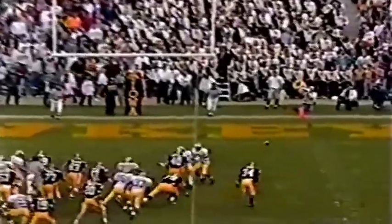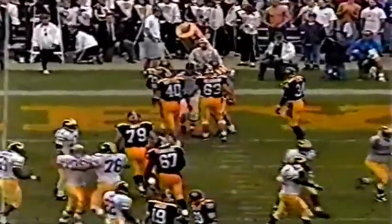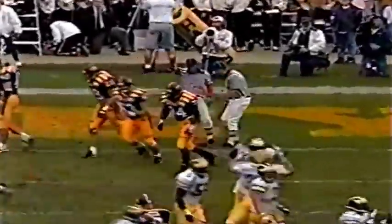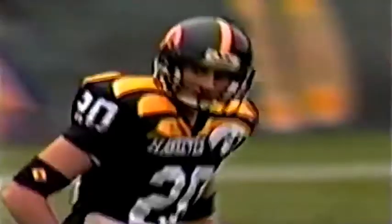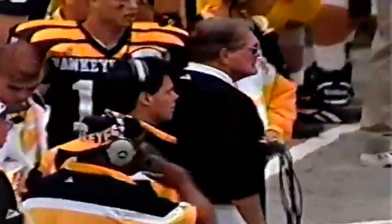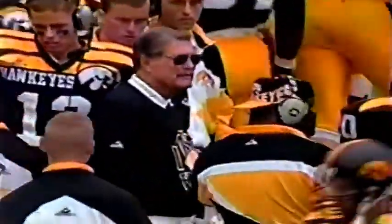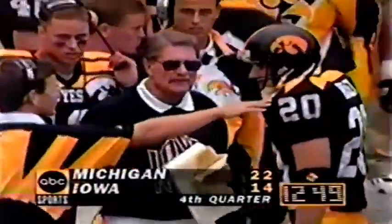Blocked. Field goal is blocked and into the end zone. That was a low kick all the way. A gopher could have blocked that one. Instead, it was a Wolverine and not a gopher, folks. Gopher blocked it. You believe that? 12:49. We'll be right back.